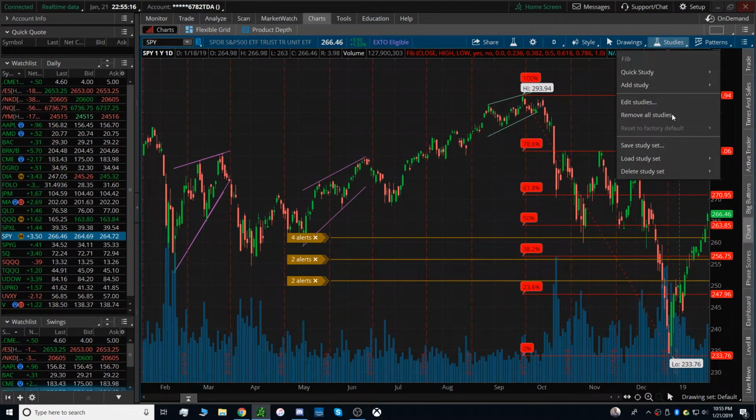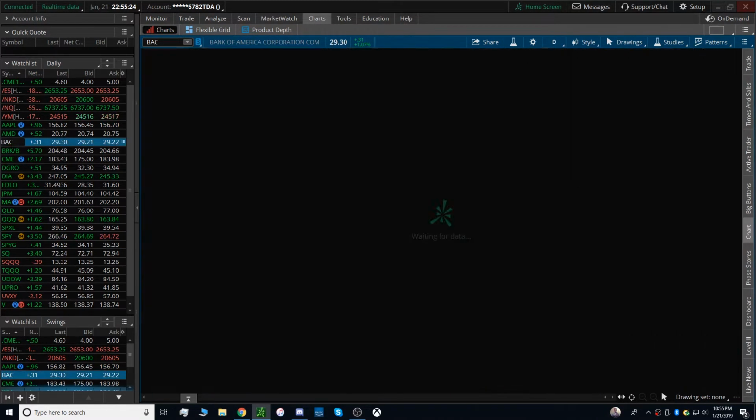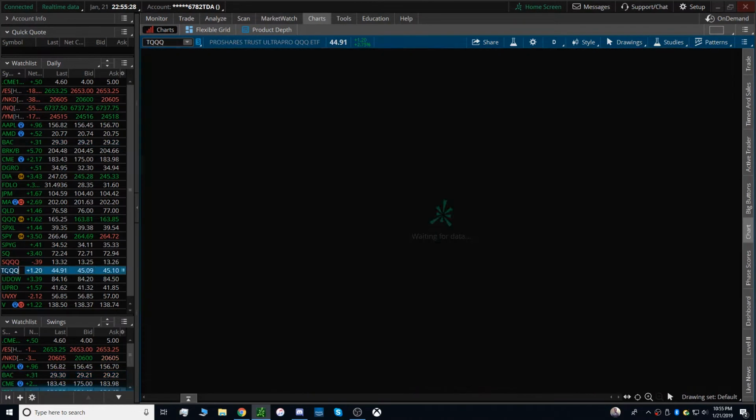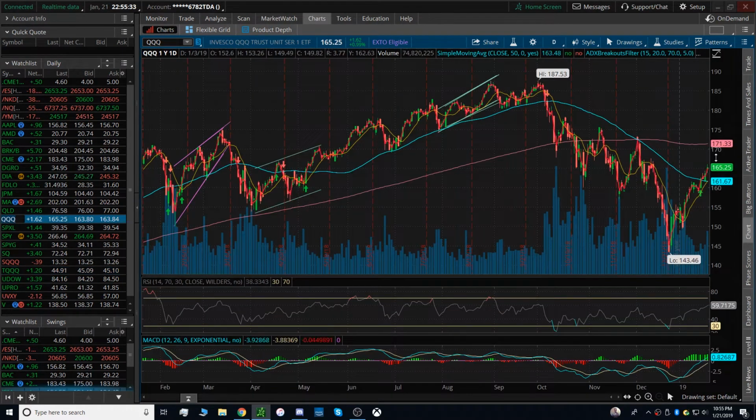So let's jump back into the study set right here. So that was the Fibonacci, and I'm explaining why we're seeing markets come back up very fast as well. Not only are we seeing banks coming up too fast, we're seeing the 3x ETFs come back up very fast as well. We're seeing the Dow come up really fast. Let's get into the Dow futures on that.